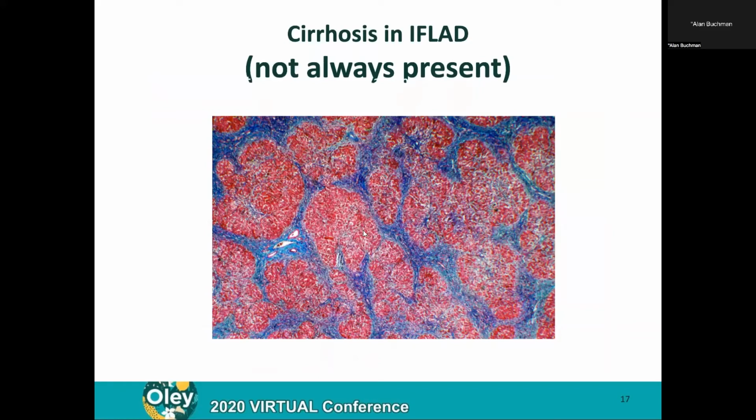Now this biopsy here, it's actually from a child, shows cirrhosis. All this blue staining is all the scar tissue or the collagen that builds up. But again, liver failure can actually develop in the absence of cirrhosis. And we certainly don't want to wait for this to happen because this is irreversible.